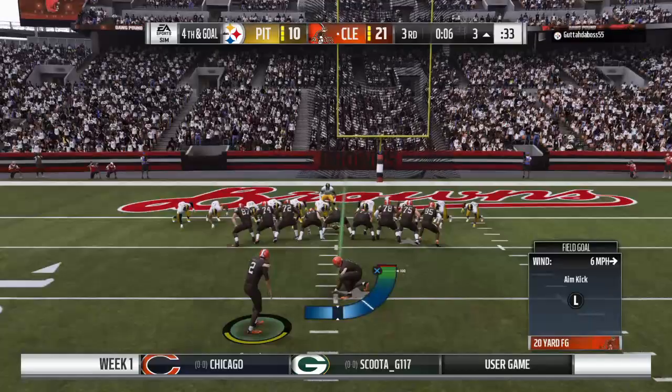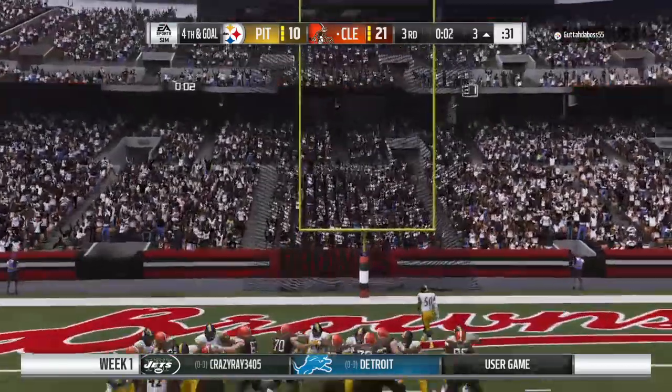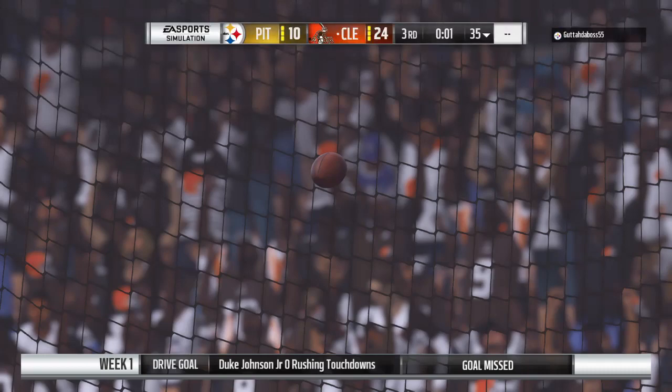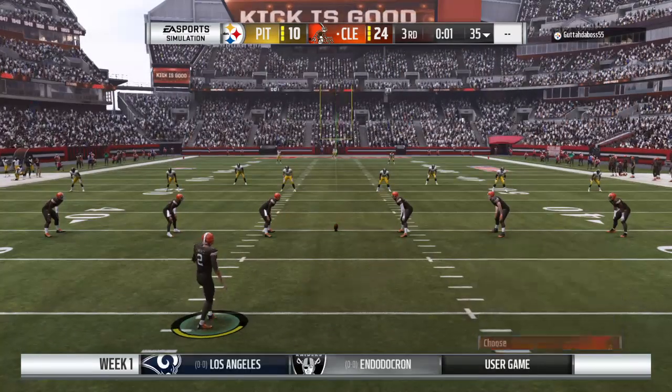Zane Gonzalez now to try the Browns field goal. From the left hash, should be a fairly easy one here. And Gonzalez puts this one through. And that will extend their lead even further. So put another 3 on the board. All things considered, a good opening drive to begin the third quarter.